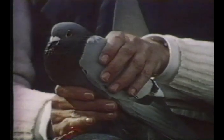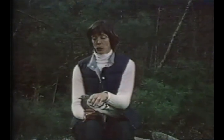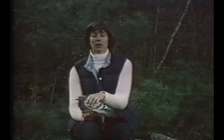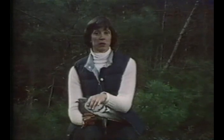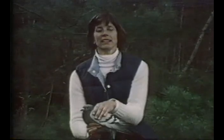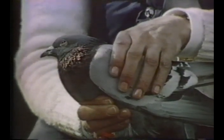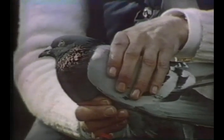Anytime you have a chance to get this close to a bird, look at it really carefully. Notice what size it is. Notice what color or colors its feathers are. Take a look at the shape of its head and the shape of its body. And then pay attention to the beak. Is it pointed like the pigeon's? Or is it round like a duck's? Or hooked like a hawk's?